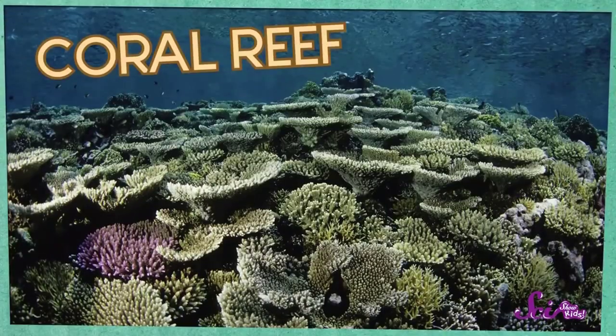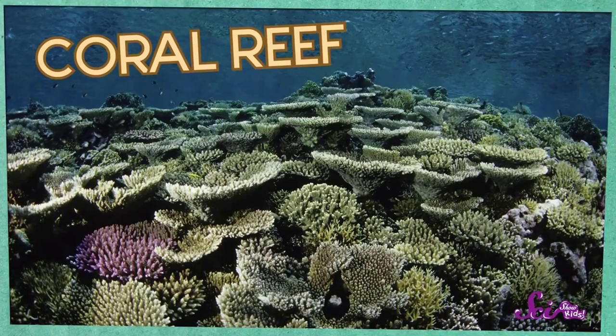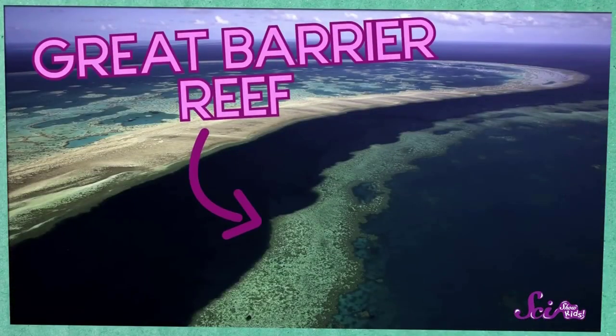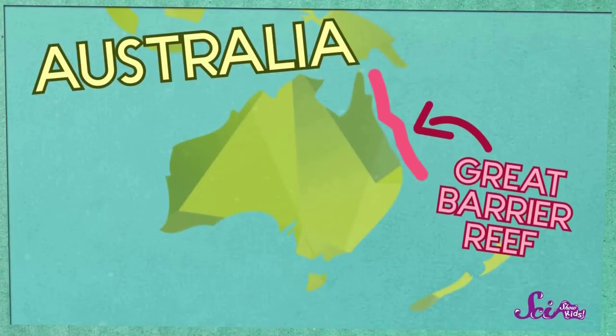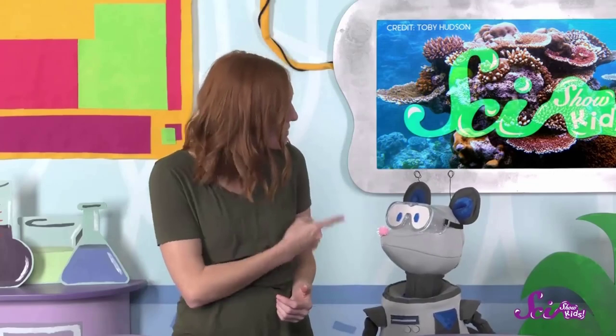We're looking at pictures of a coral reef, a rocky piece of ground in the ocean that's made of and home to animals called coral. I wonder if this is the Great Barrier Reef. That's the biggest coral reef in the entire world. It's in the ocean near the country of Australia. See these parts of the picture? Those are the coral. Oh, you're right, Squeaks.